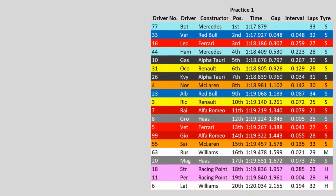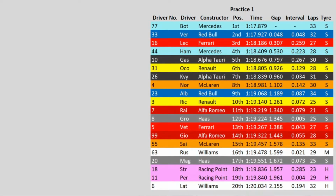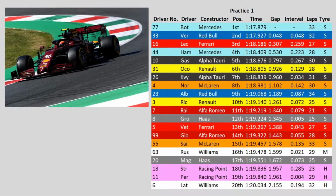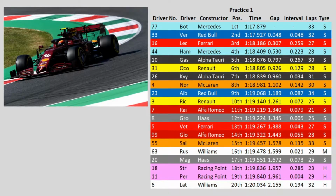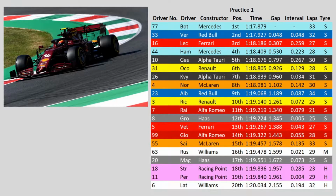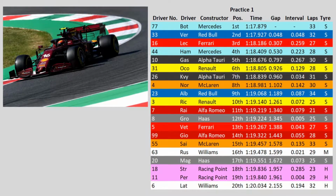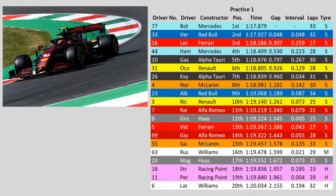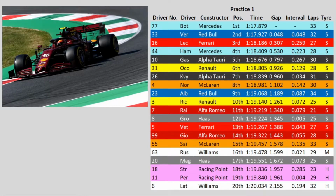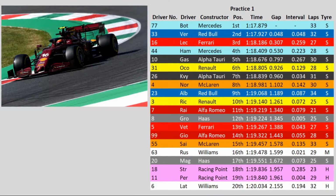So let's head into FP1, and it sees Valtteri Bottas take top spot from Max Verstappen in second and Charles Leclerc in P3. An absolutely mega showing for Ferrari, and that seems to sort of be on pace, I suppose. The top 15 were all on the soft tyre. I know we don't know 100% what fuel they're using and if they're doing long runs, but definitely to see Ferrari in the top 5, that is impressive.